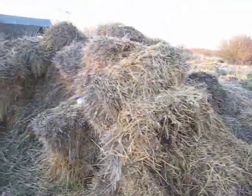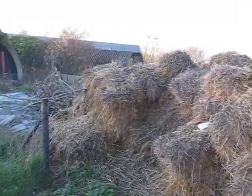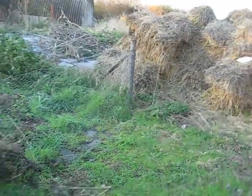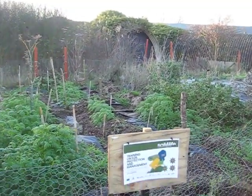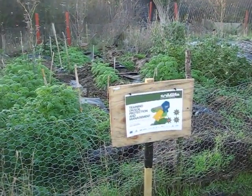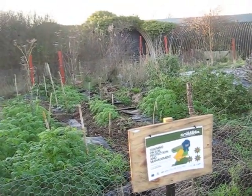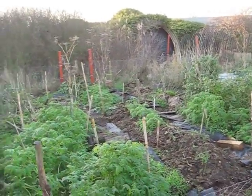There's the straw that we were given, and I've put that right next to the potato plot, which is here. Again, the sun's getting in the camera. This is the potato plot. I've put a new Soil for Life sign up there, so that it's recognised that we do support these things and they support us.